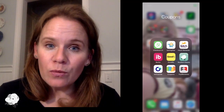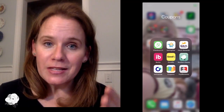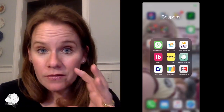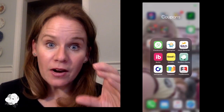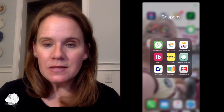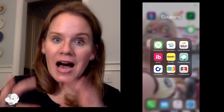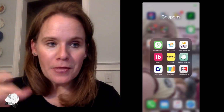And then also remember that these are on the shopping list on Southern Savers. So if you're pulling your shopping list, all of the coupons that I know about are right there for you. The goal is to make that as easy as possible. So do whatever you need to do to highlight them, to make your brain remember that they're there so that you don't forget to use them.